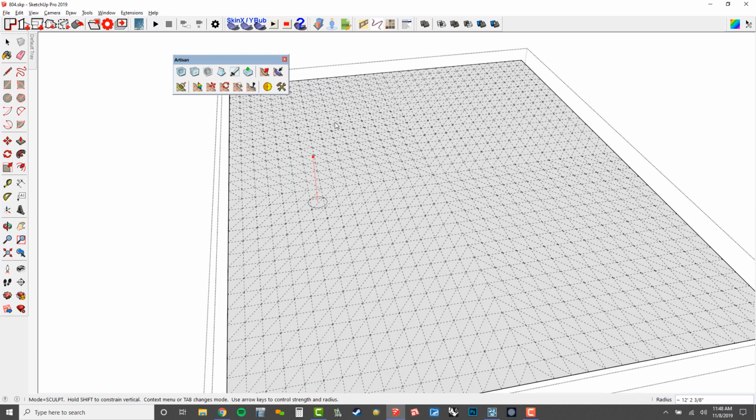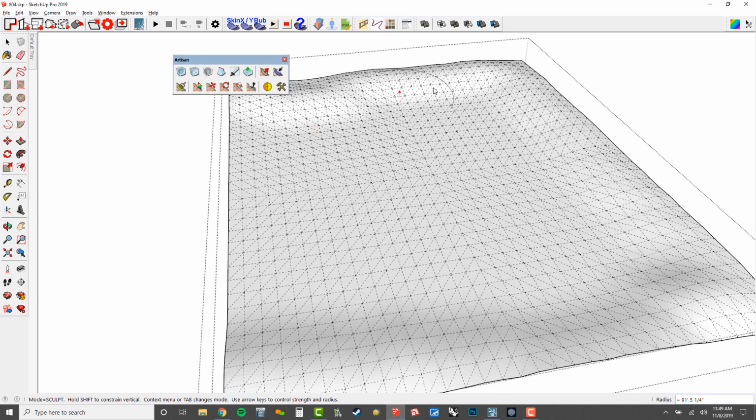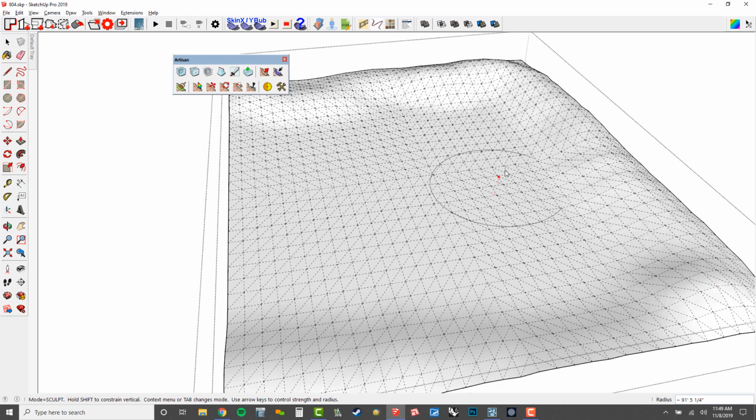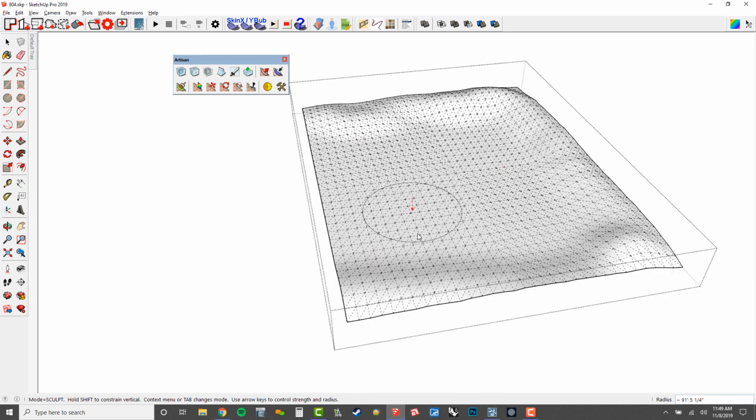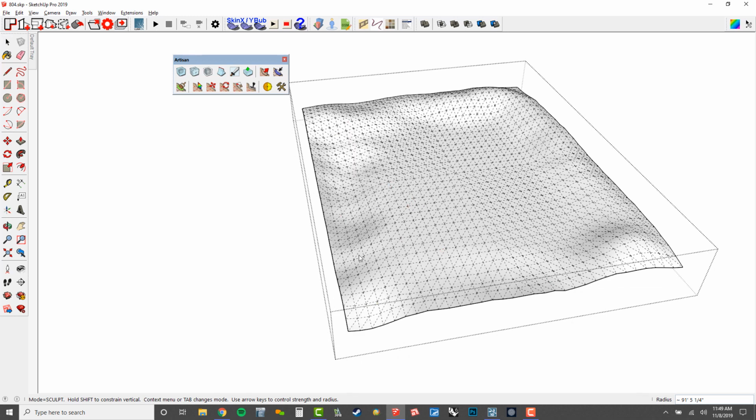I'm going to use my sculpting brush now. If I hold the left arrow key and move my cursor, I can adjust the brush. And then if I hold up and move my cursor up and down, I can adjust the pressure. So now I can just go around here and sculpt a site. So I can make this go up, or I can also hold the arrow key and then make this side of it go down like that. So we'll just flatten this out.